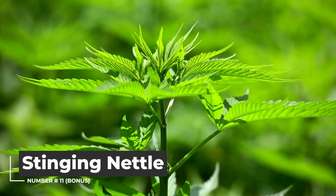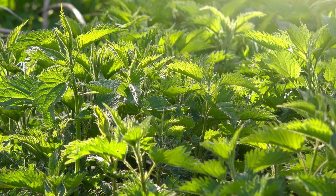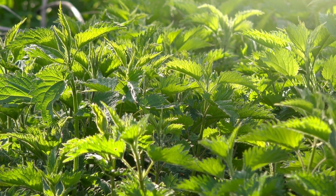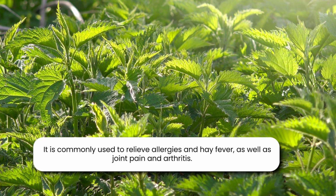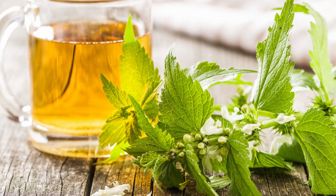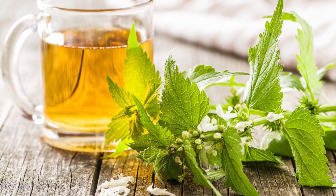Oh, hold on. We promised a bonus. Yeah, as an added bonus, we have stinging nettle. Stinging nettle is a common weed that is often overlooked, but it actually has many health benefits. It is commonly used to relieve allergies and hay fever, as well as joint pain and arthritis. Stinging nettle tea can also be used to improve digestion and relieve urinary tract infections.